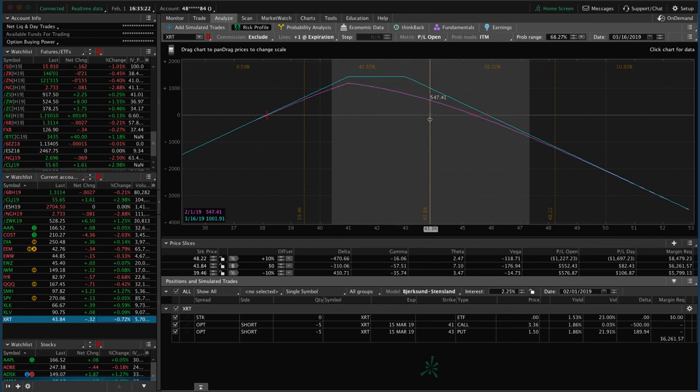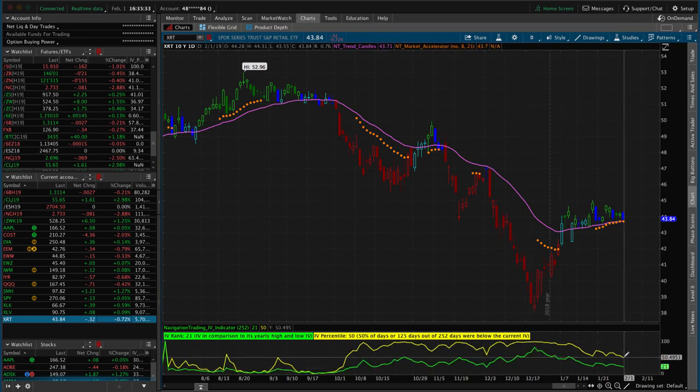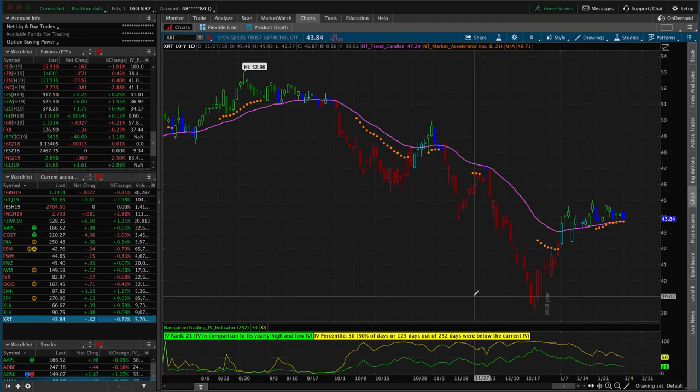And then XRT, we've got some profit on this one, and the profit line's a little skewed right now because the market's closed, but we've got some profit. Looking for a little bit of downside, more implied volatility contraction before we do anything in XRT. You can see the IV percentile right at the 50 level. So if it moved out of our range, we could look to potentially add to that one, but we would like it to just move down a little bit more.